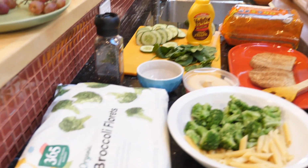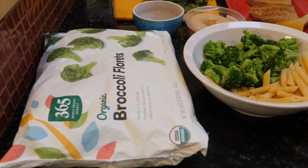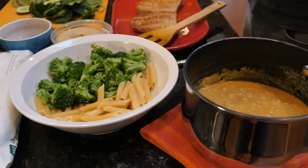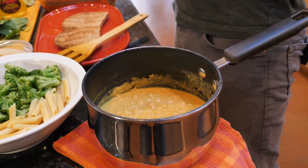Okay, let's take these cheesy chickpeas and put them to good use. So there's lots of different ways that we can use these. Today I want to put them over some broccoli florets and some whole grain penne pasta. Now, we love frozen broccoli. It's so easy. You just microwave it. It's done in about 2 minutes.